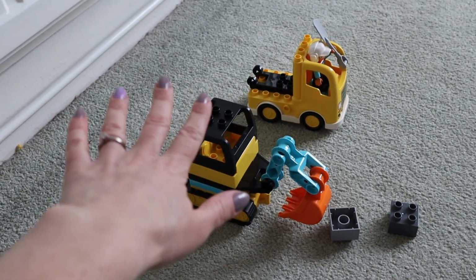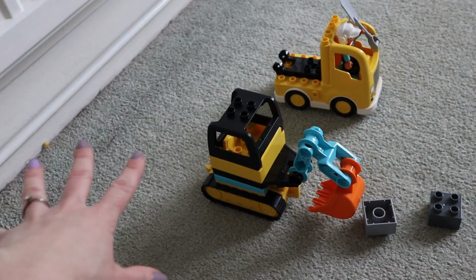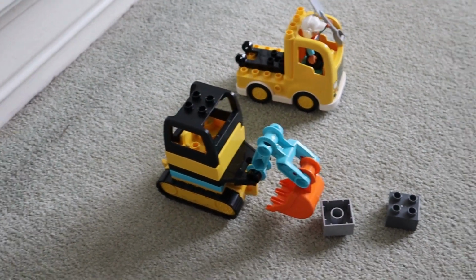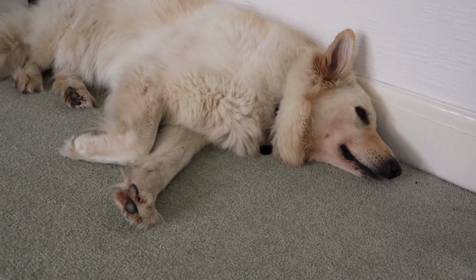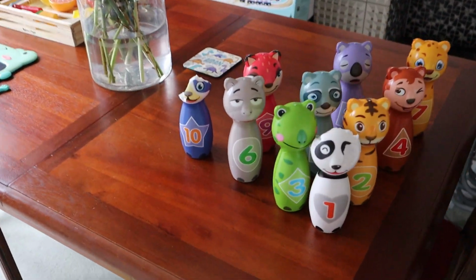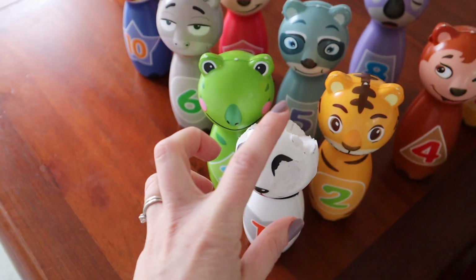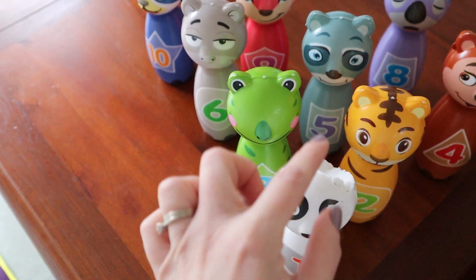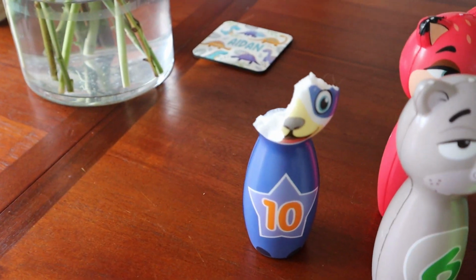So yeah, he absolutely loves this one already and has tried it, and as I said, he's missing a few bits already. Yes, Casper, am I ruining your nap? So Casper took a liking to this. I don't know if you can tell, but he conveniently took the back off this one.